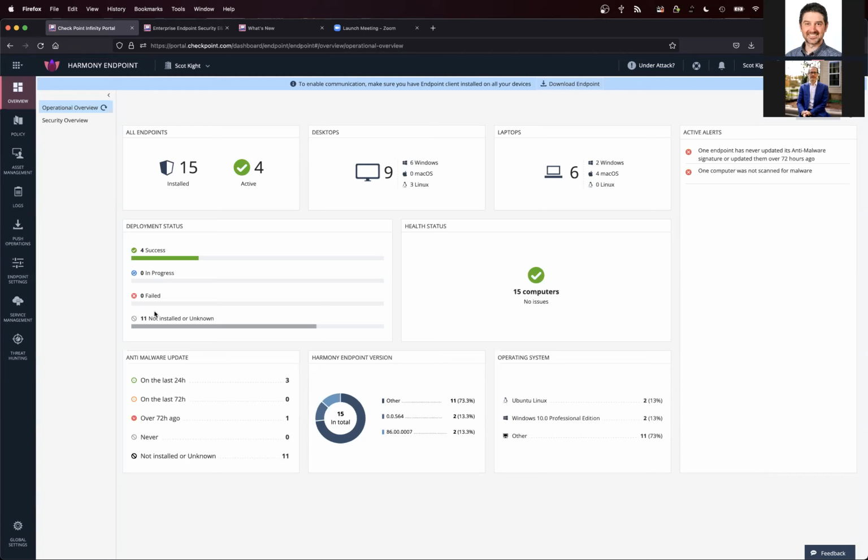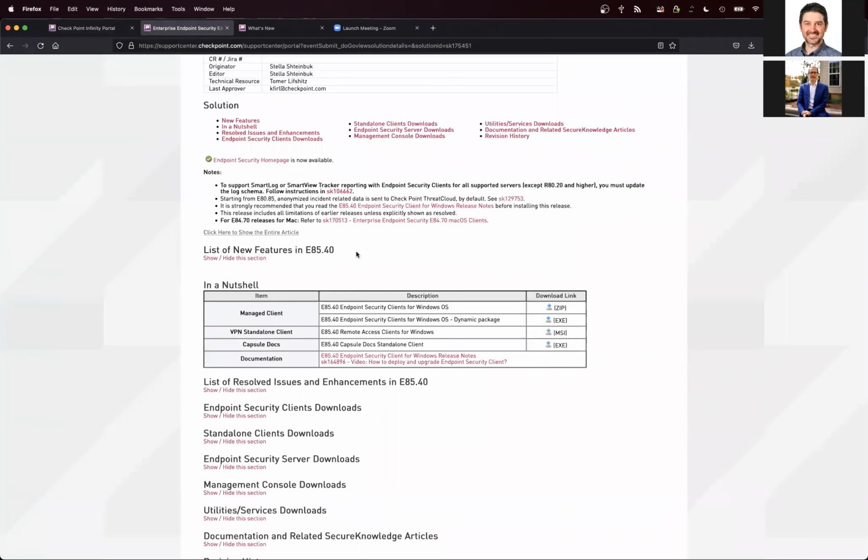So we do support it. Just to be clear, Windows 11 is supported by Check Point right now. So you do not need to wait for a service pack, wait for some update later to get that working, which is awesome. The minimum requirement for that version is E85.40.